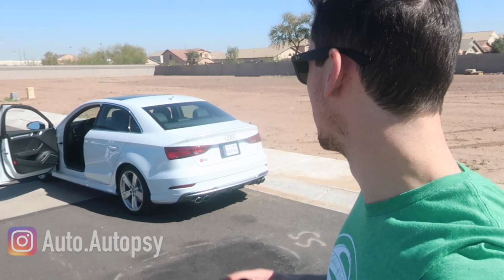How's it going, everyone? Recently, as a lot of you probably know, I purchased this 2017 Audi S3. Now, I bought this car from Carvana. Carvana is a company I've heard a lot of bad things about in the car buying experience process, I guess you could say. And initially, I really didn't want to buy a car from them, but this car came up.